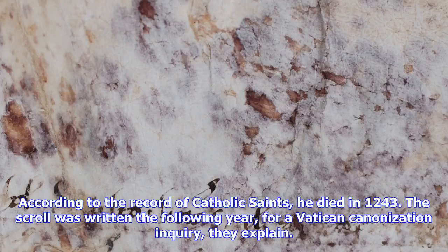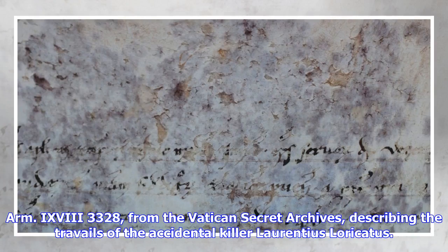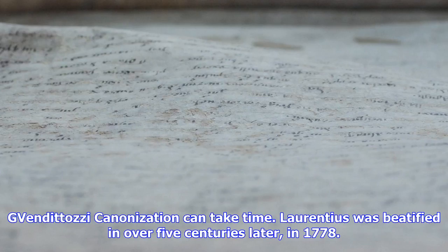The 5-meter-long parchment, from the Vatican Secret Archives, describing the travails of the accidental killer Laurentius Loricatus. Canonization can take time. Laurentius was beatified over 5 centuries later, in 1778.